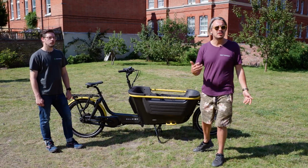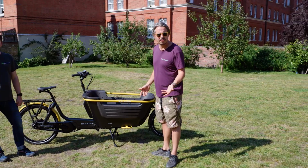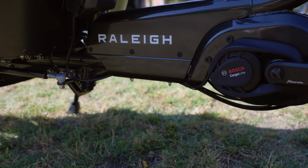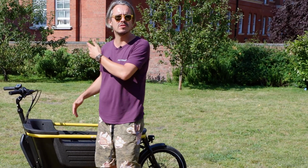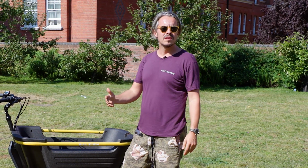I think the most important thing, what I've seen after selling hundreds of cargo bikes to different individuals and businesses, is the Bosch technology. Now that is just so intuitive, so reliable, and so important. And it's very difficult for manufacturers to get a Bosch account. So you can't just make a cargo bike and slap a Bosch motor on it. So you already know if it's got a Bosch motor that it's good technology.